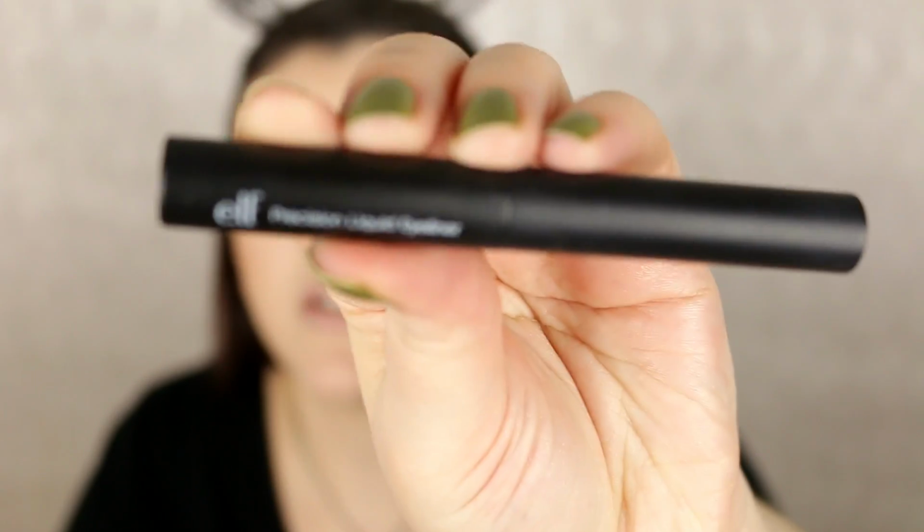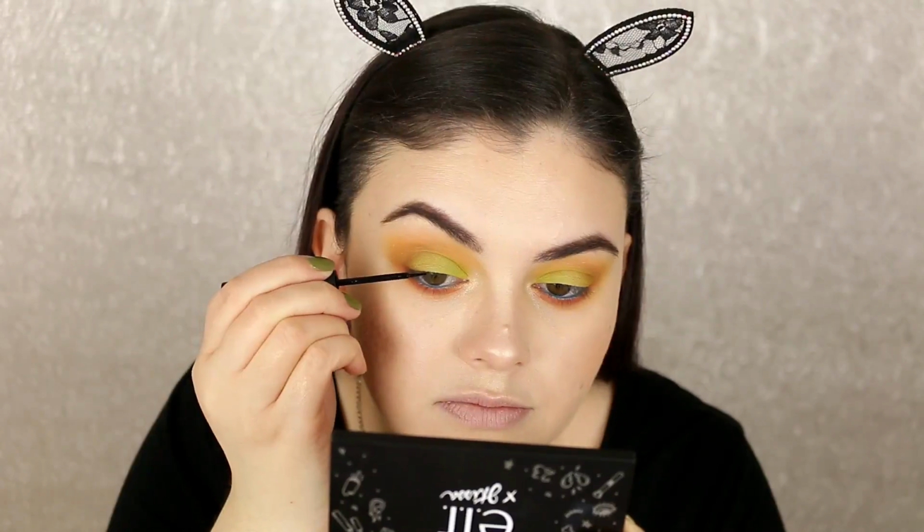So this look wouldn't be complete without some sort of liner. I always like to line my upper lash line, so I will be using the e.l.f. Precision Liquid Eyeliner.